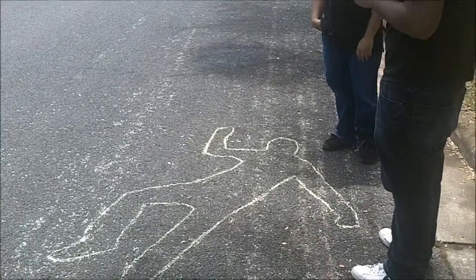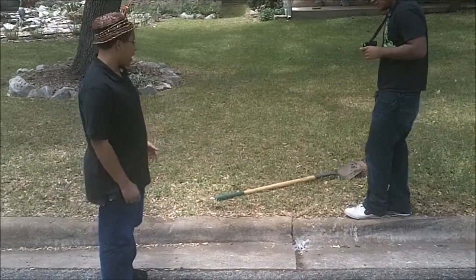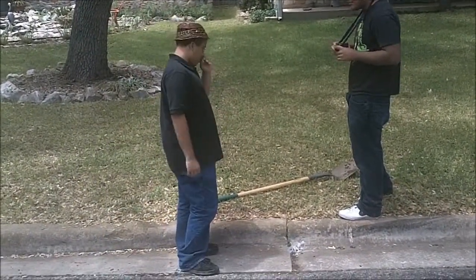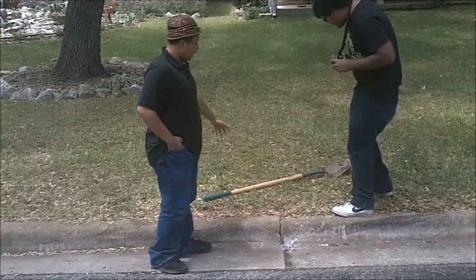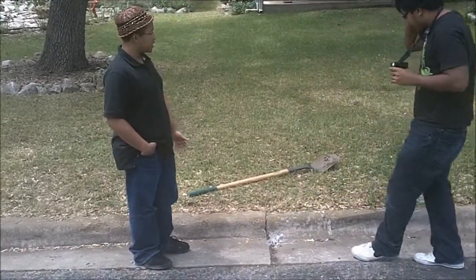Agent. Where'd you guys get the shovel? Well, Agent Blackshear, we recovered a shovel that was thrown in a neighbor's yard about 18 hours ago. We're planning on running tests to see if it could possibly be a weapon used in this fight.